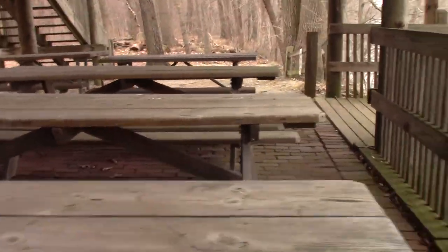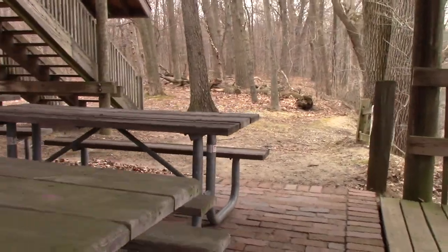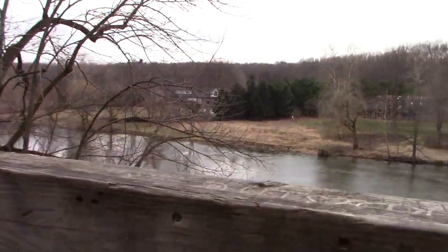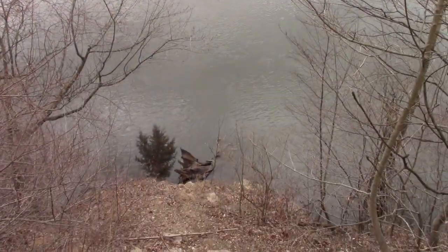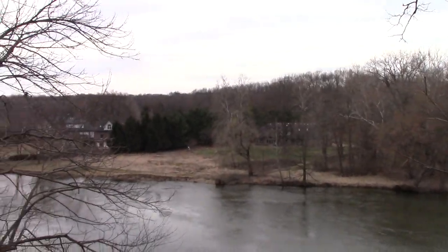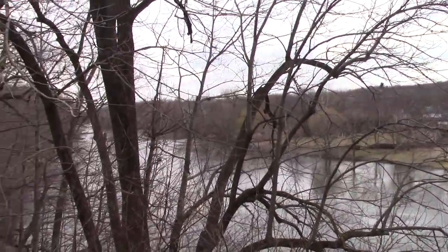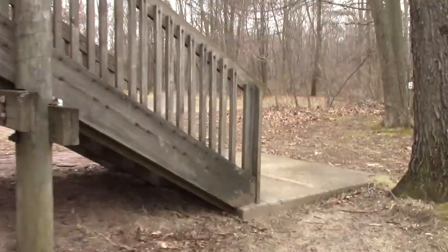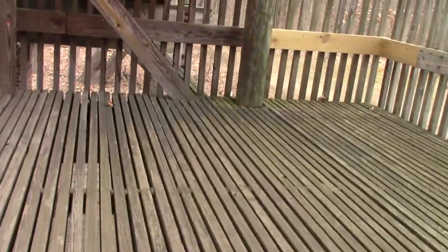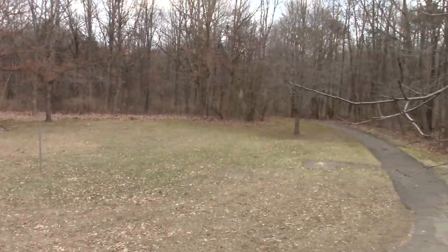I have an overlook here on the river. Sorry about the wind. Nice little bench. Well, we're up there a little ways, probably 20 foot above the river. Here's across the river. What do you think? Can you tolerate the wind? We'll walk upstairs and see what we see. And here we go. Even windier up here. There's the park.